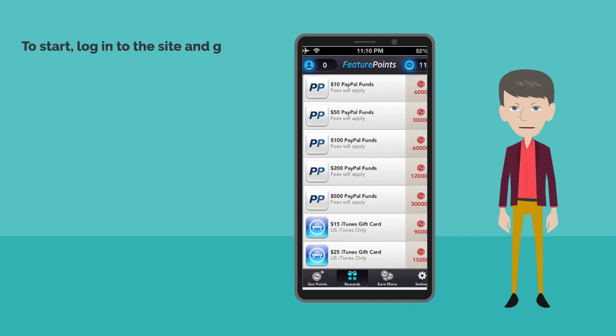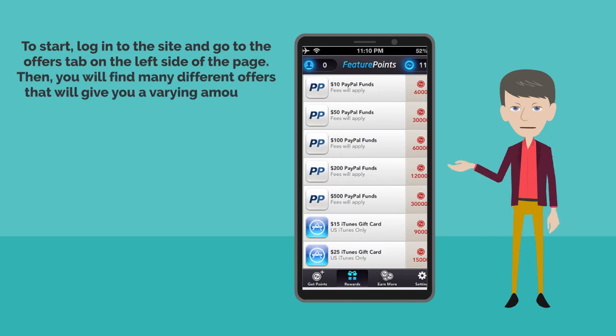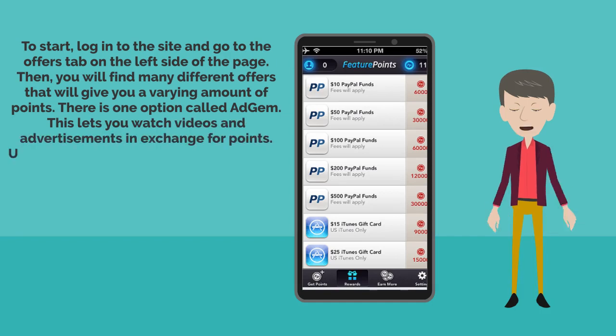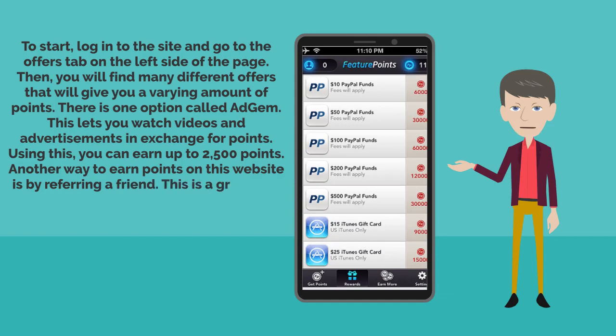To start with, log into the site and go to the offers tab on the left side of the page. Then you will find many different offers that will give you a varying amount of points. There's one called AdGem, and that lets you watch videos and advertisements in exchange for points. Using this, you can earn up to 2,500 points.